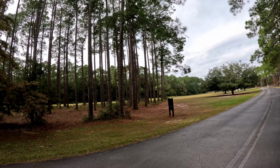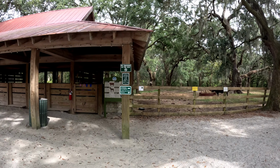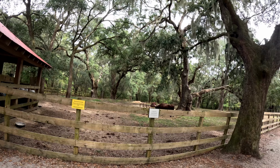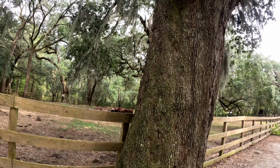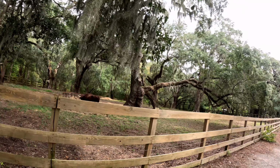And we're basically here. Now you're at the farm where you would have seen the type of animals that they had here. Yes, that's Spanish longhorn cattle. They may bite. Yeah, they may bite. And I'd be more worried about getting gored than I would being bitten.